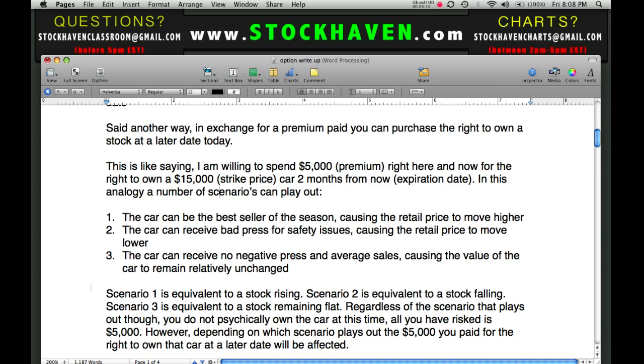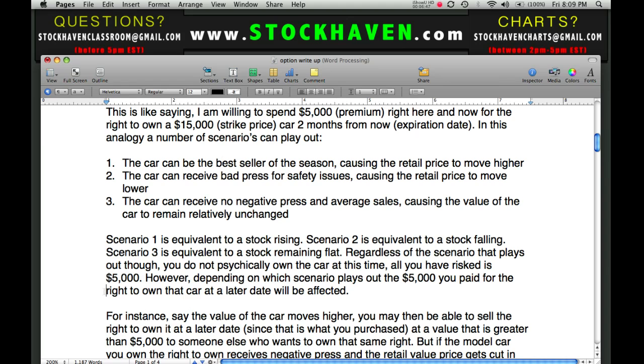All you have risked in theory is $5,000 because that's the premium you paid. Okay? Now, should you choose to exercise your right to own it, now you'd be risking an additional $15,000. But right now we're focusing on the premium, which is $5,000. However, depending on which scenario plays out, the $5,000 you paid for the right to own, get that term stuck in your head because you're going to hear it a lot, the $5,000 you paid for the right to own that car at a later date will be affected.